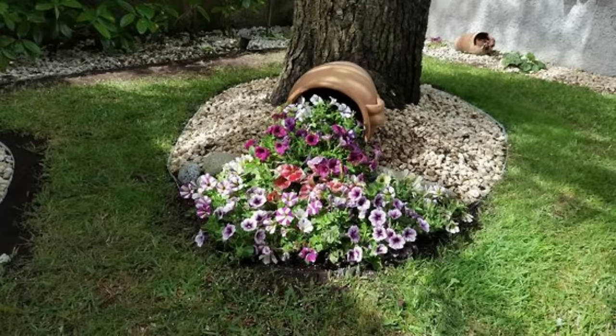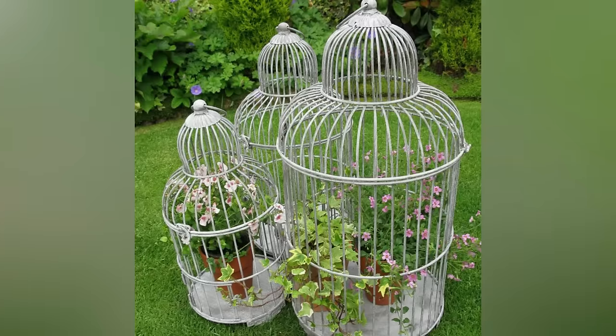Whimsical plantings. Choose plants with unique shapes, textures, and colors to add whimsy to your garden beds. Plant varieties with oversized blooms, variegated foliage, and unusual forms to create visual interest and evoke a sense of playfulness.